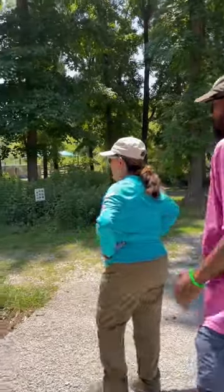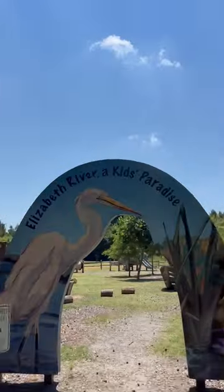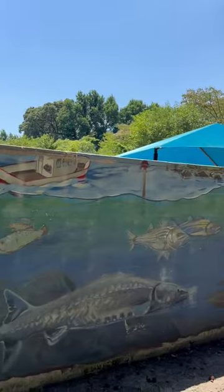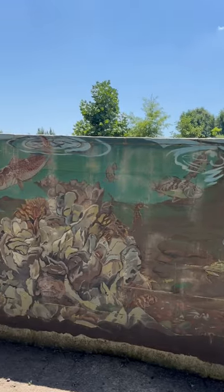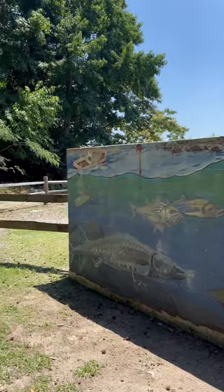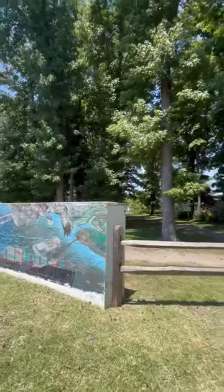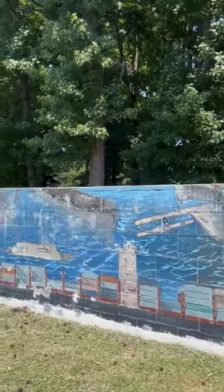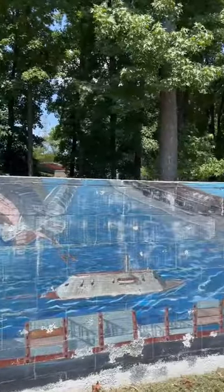So where are we going next? We are going to the playground. Yay! The playground was opened in 2019. Uniquely, this playground has a lot of artwork. It's all natural materials. This mural here tells you all the different species of fish and what's happening under the river. Then we're going to look at the reality of Hampton Roads, what the Elizabeth River touched, all these industrial areas. It's like the history of the river.